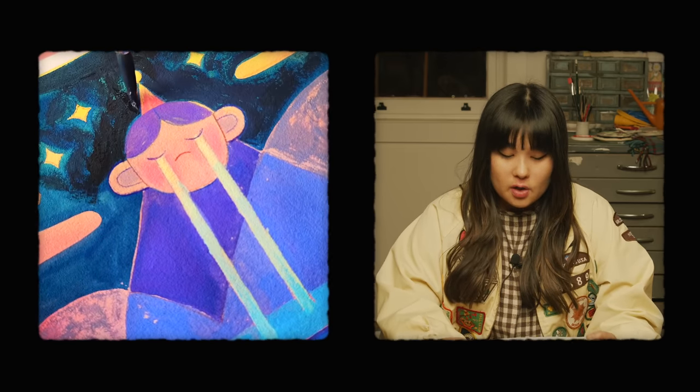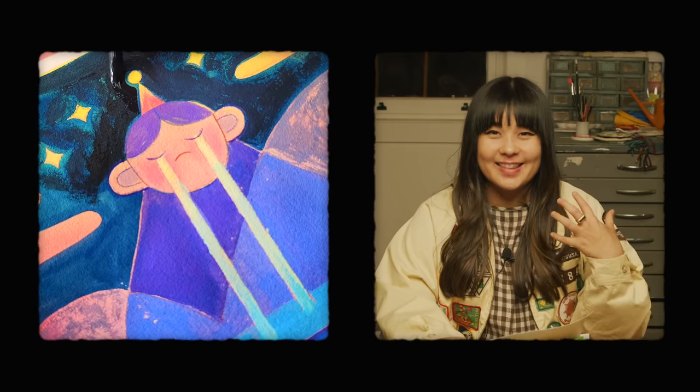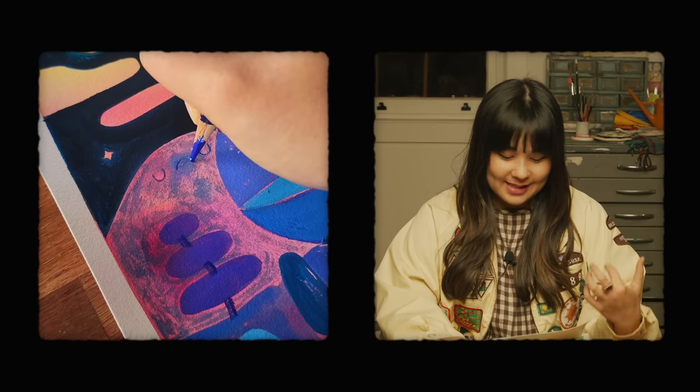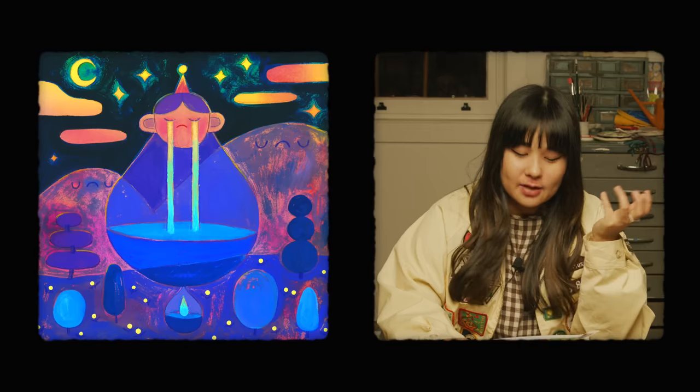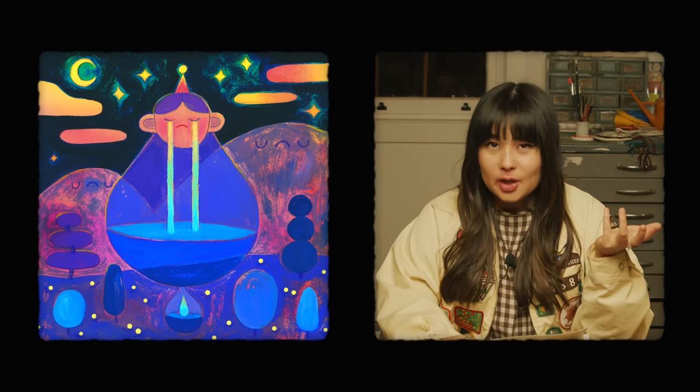I love that she's filling her hair with tears, and then the mountains are sad with her, and her being sad paints the whole landscape sad. And it's not bad. It's just an emotion, you know?